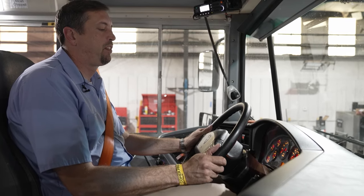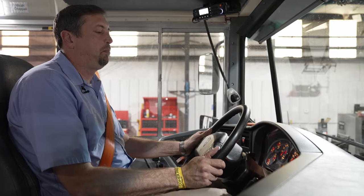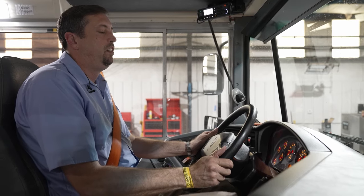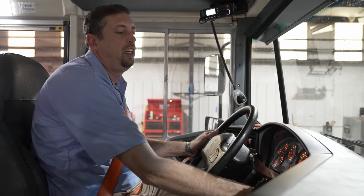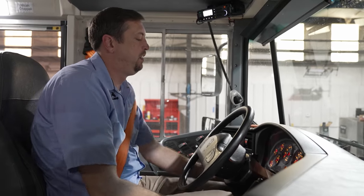Make sure your brakes are bled down all the way to zero. Once they reach zero, you press and hold the service brake. Try to apply the parking brake. It will not stay in.